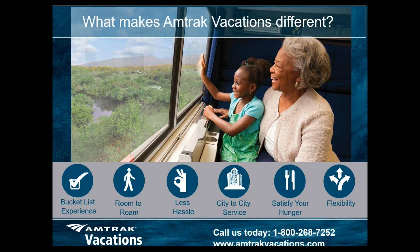As I mentioned, many of your clients that have traveled with us or are looking to travel with us, many of them currently travel or have traveled on some of the escorted bus tours. They've traveled on some of the great river cruises, some of the major cruise lines. They're just looking for something different. They want to check it off on their wish list that they've traveled to some of the great cities in the U.S. And in particular, the beautiful national parks. The second point is room to roam.